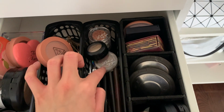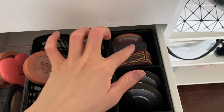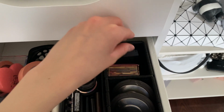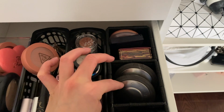And then this one I've been using a lot, or used to use a lot. And then a random Sigma product, which is pretty much brand new as well, I'm pretty sure. And then just some random products, this random Benefit Hoola product, which I used to love so much. Like, who didn't? And then some Becca highlights, which I used to love as well.